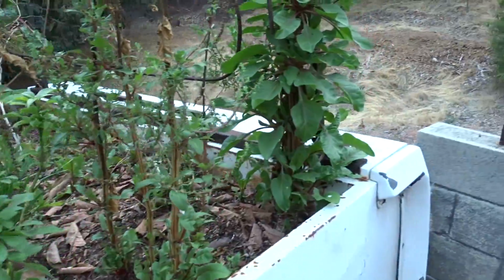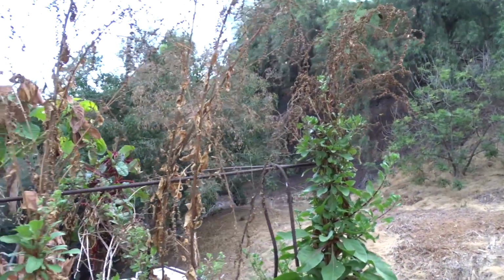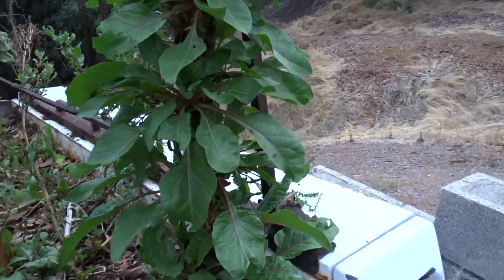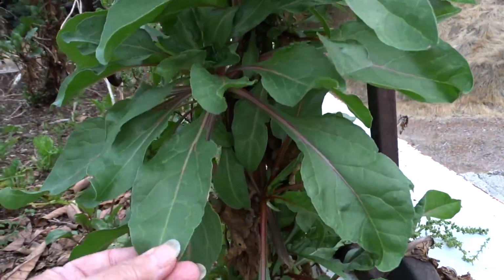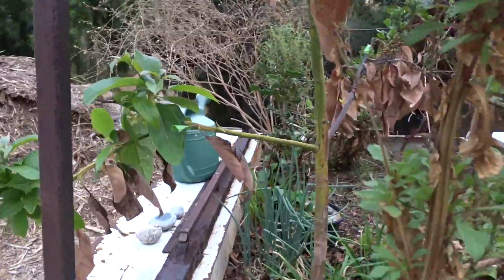I've got my red Swiss chard and it's gone to seed, which is really good because I'm going to collect the seed. I'm going to get that spread all over. And in the meantime, the old plant that is well over a year old is making a comeback. So I'm not going to pull it out. I'm going to leave it. There's more on the other side.